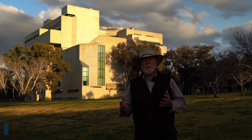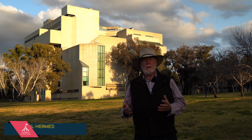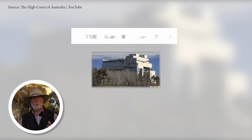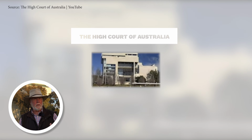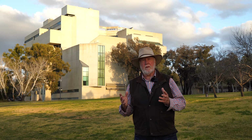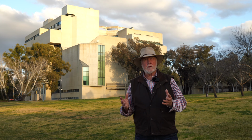One of the important buildings that's located in the National Triangle in Canberra is the High Court. Now, the High Court is the highest court in the land to which you can appeal for any legal action in Australia. Many years ago, you were able to still go to the Privy Council in London to resolve some legal matters in Australia, but that has been cut off.